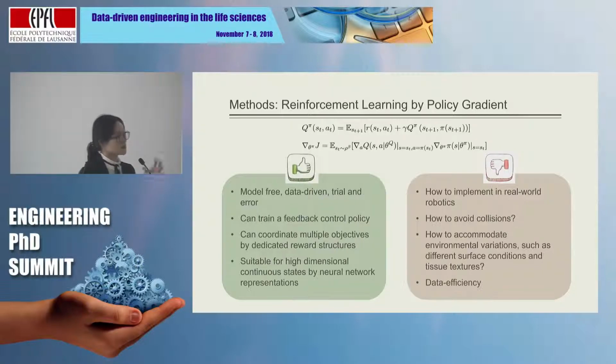In reinforcement learning, we have to model the problem as a Markov decision process, which is represented by state, action, reward, and state-to-state transition probability. The goal here is to maximize the expected return represented by Q, by finding an optimized policy pi. We use a particular method called policy gradient to learn and optimize the policy. This is how the gradient can be computed.